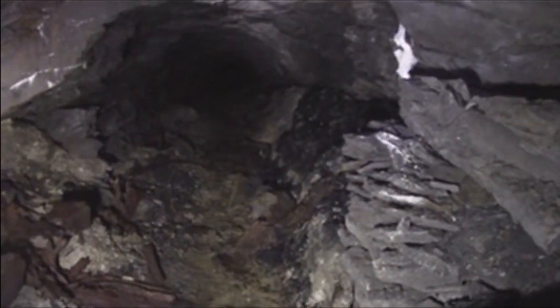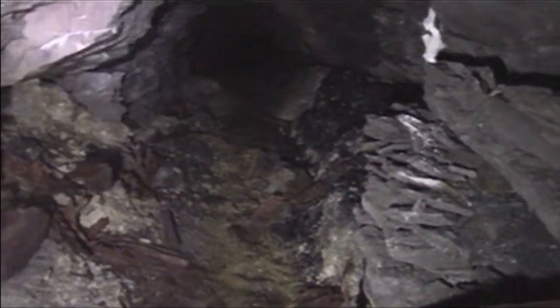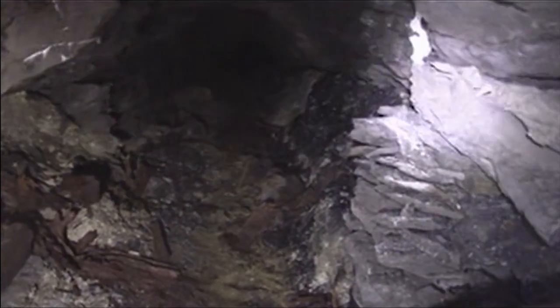But, uh-oh, there's a bat. He just took off, man. There's bats this deep in this mine. That's amazing. They're nice and toasty. So, okay, that'll do it.